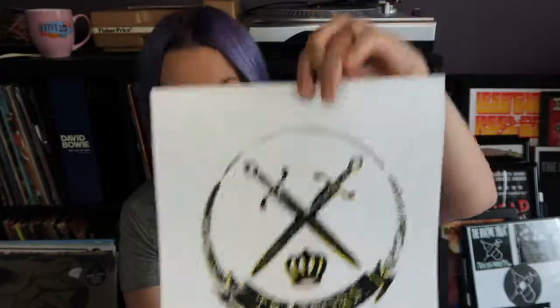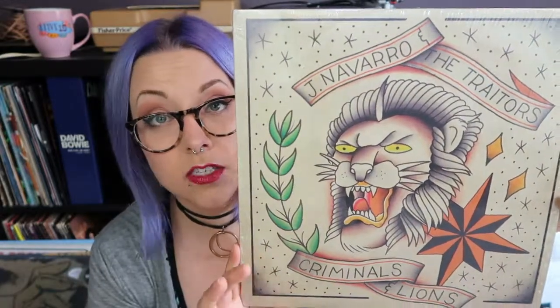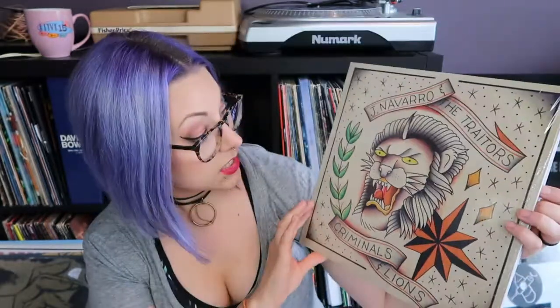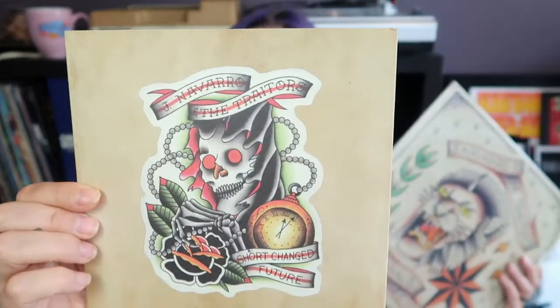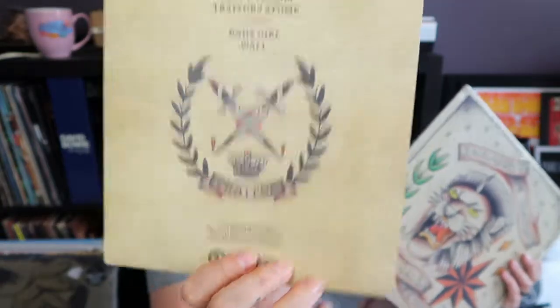Band logo on the other side. Cover art here is very old school traditional flash art style, which I really dig. I like that. Same with this one here. This is also, I didn't even note the cover, you guys. I really need to be more descriptive with these things. So again, you got your old school flash art style artwork. How many times can I say art? Here, front and back.